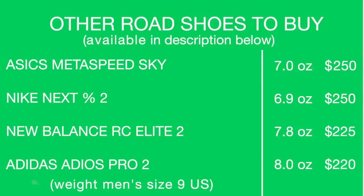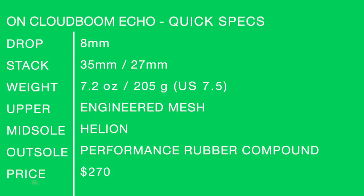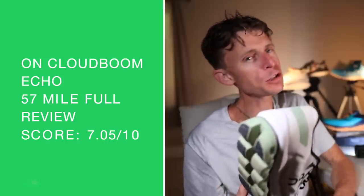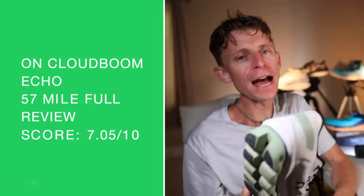Other shoes to buy on your screen, soak it in. The other carbon fiber plate marathon racing shoes thus far of 2021. On Cloudboom Echo, quick specs on your screen: 8 millimeter drop, which I like. All right, there's my size for the weight. Engineered mesh, Helion midsole with that speed board sandwiched in between, and then that performance rubber compound on the outsole. Full review score, it's a squeaker, 7.05 out of 10.